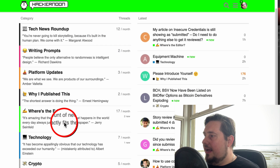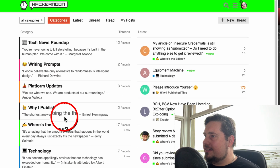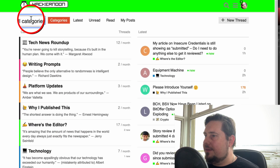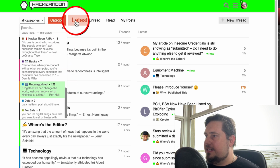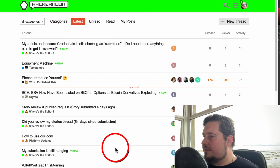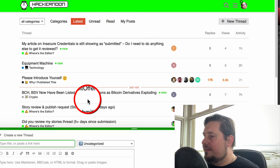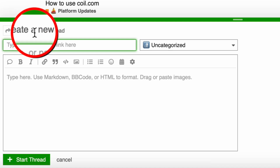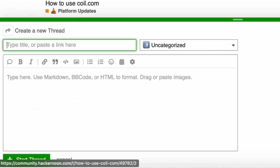Here we have a jumping forum. It's pretty high traffic in itself, and check out this. It's got all these different categories available. You can see the latest posts there. You can see it's really active. You can create a new thread there, and check this out. Create a new thread, so you can just paste in a link from somewhere else and publish it.